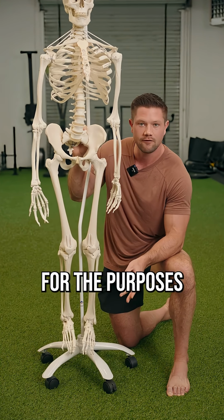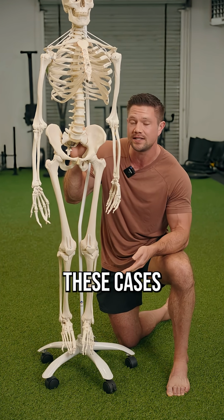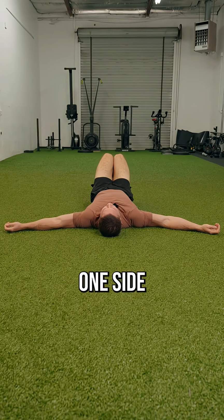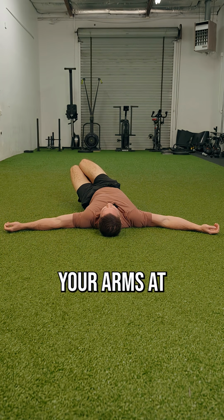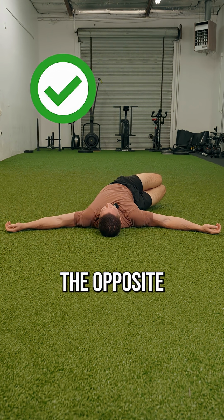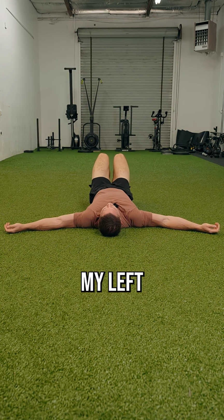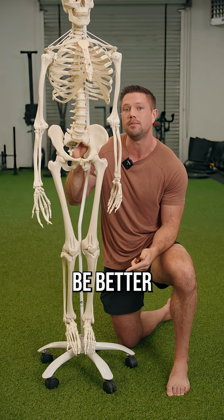For the purposes of this short video, a way you can get a general idea for which of these cases is, is to test how well your pelvis turns towards one side or the other. Lay on your back with your knees together and feet flat on the floor. Keep your arms at shoulder level and then allow your knees to fall off to one side, stopping at the point where if you went any further, the opposite side shoulder would pop off of the ground. So if my knees were going to the right, my left shoulder would pop off. And then test your other side, compare them. One will inevitably be better than the other.